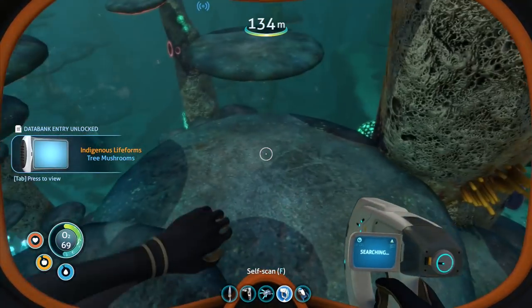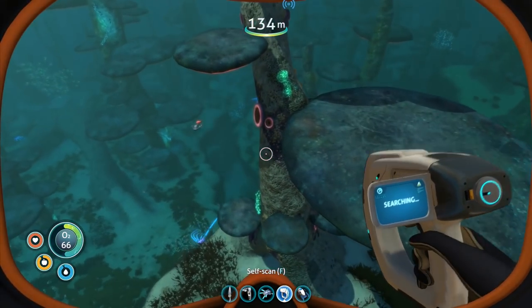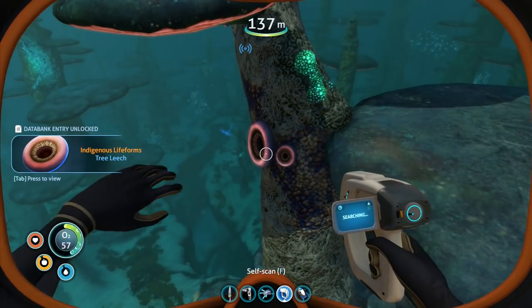Okay, Altera vehicle signatures faint around here. We got the tree mushrooms here. What else have we got? Have we got anything else I can scan? This place does actually look quite nice. Those jelly things didn't attack us. Tree leech. What is that?